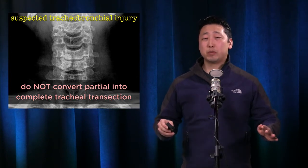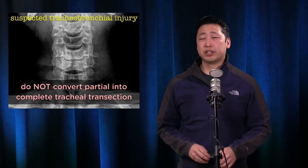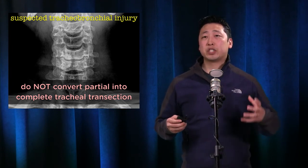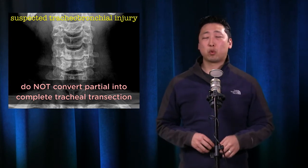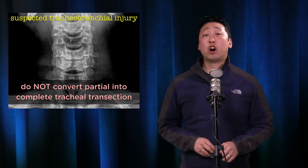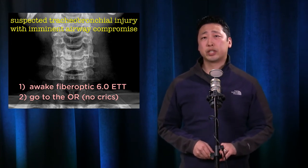Now, specifically with regard to tracheobronchial injury that you're suspecting, the biggest take-home point is if you suspect tracheobronchial injury, the last thing you ever want to do in the emergency department is convert a partial transection into a complete transection. So if you suspect tracheobronchial injury with a clinical course you anticipate will require a definitive airway, call the OR, call your surgical colleagues, because they need to do that in the OR under very controlled settings.